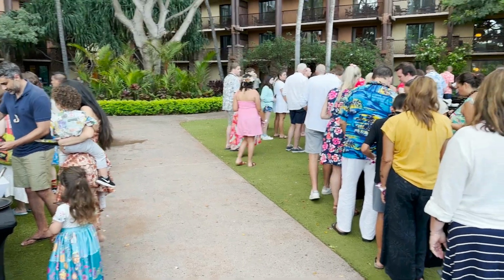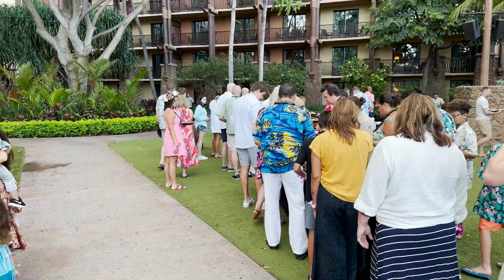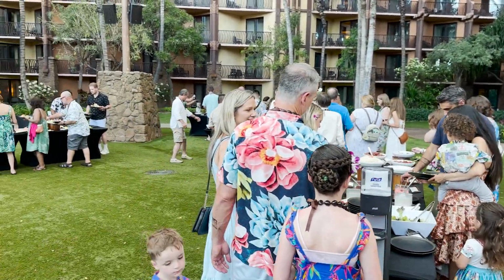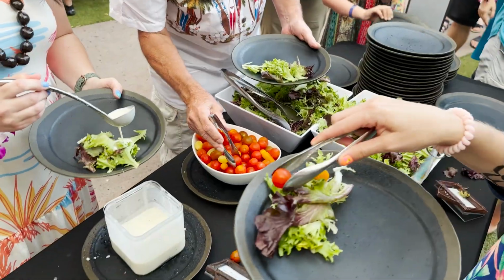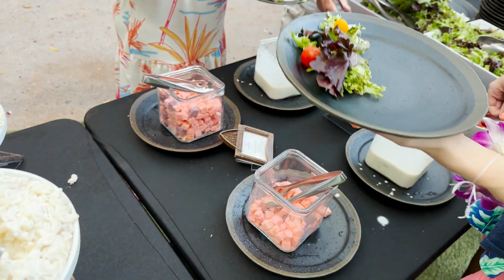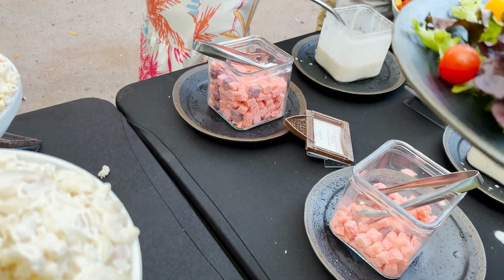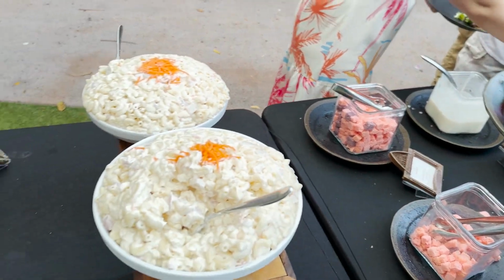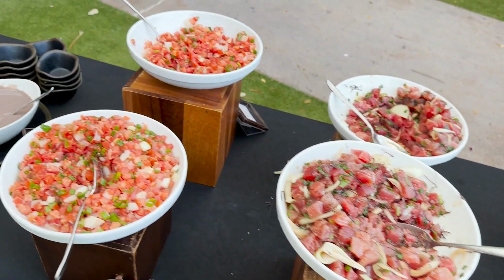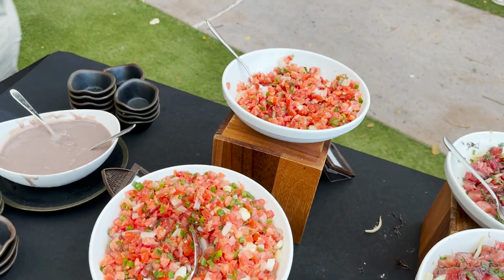All right, we're in line for the buffet now. There are two sides, one on the right, one on the left, and they have different stations set up to grab your grub. Here's a look at the first station, like a salad station, with greens, tomatoes, a papaya dressing, and taro and guava croutons. There's a taro macaroni salad, ahi poke, and lomi lomi salmon salad.